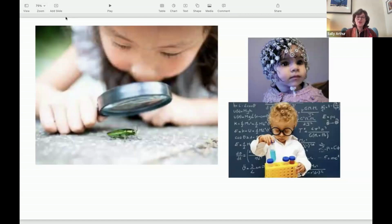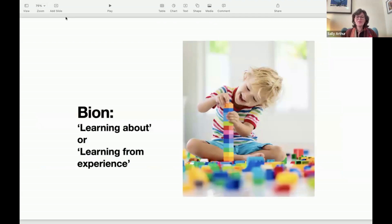So for those of you who've already done some analytic reading, I'm thinking about Bion's writing on learning about or learning from experience. So this infant observation course is an experiential course. It's you learning alongside the baby.